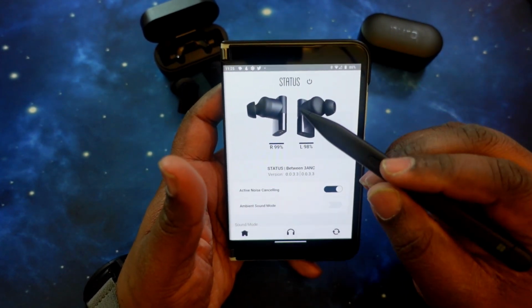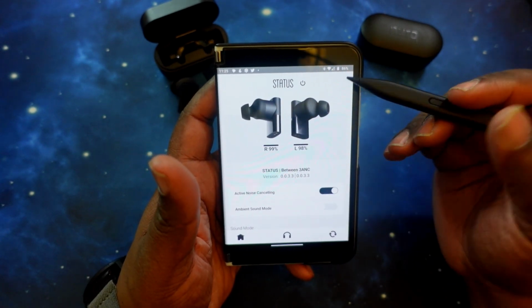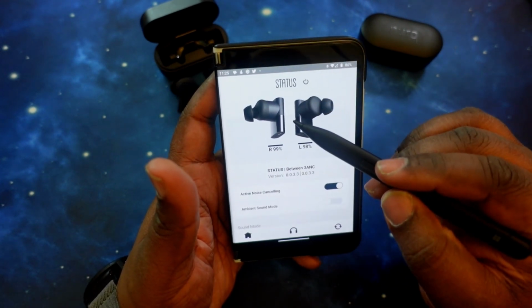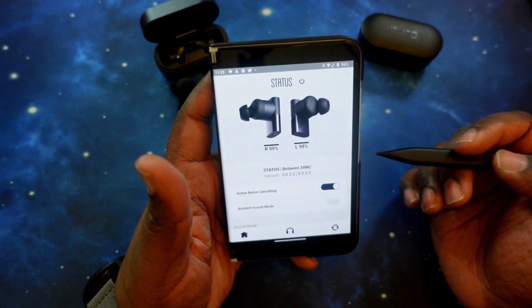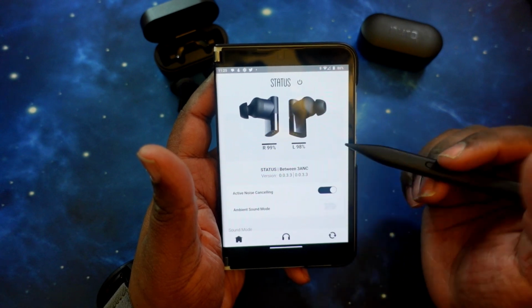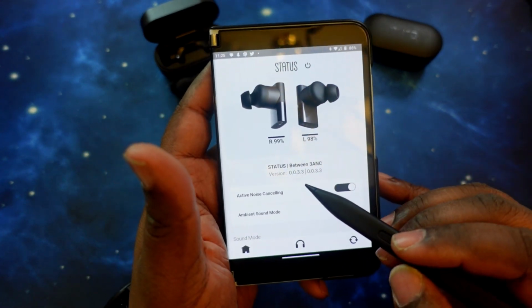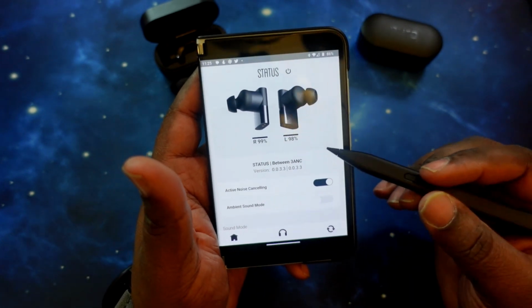As you can see, you got branding at the top with the power button where you can turn off and on the app. You got a picture of the earbuds with their respective battery levels underneath. Okay. And again, you got the name Status Between 3 ANCs, the name of the earbuds. And then, of course, underneath that, you got the firmware versions for each earbud.